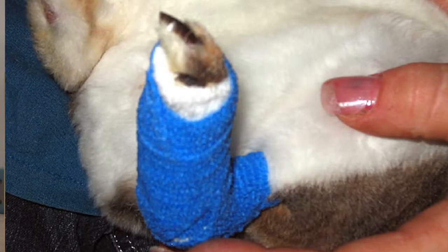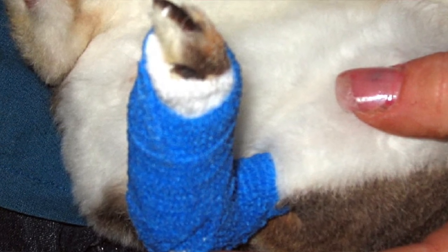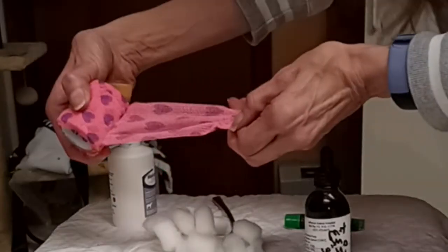So I will also demonstrate what to do if you need to wrap your bunny's feet. You need to use vet safe wrapping. It looks like sports tape because it will not pull the bunny's fur. It's not sticky at all.